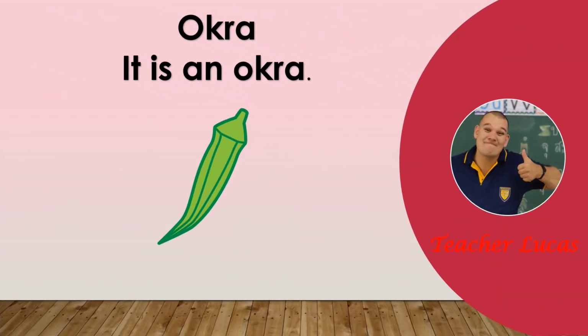What picture is it? Yes, it is an okra. It is an okra. Let us spell the word okra. O-K-R-A. Okra. Well done.